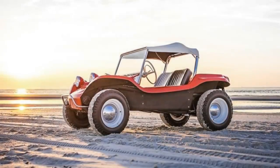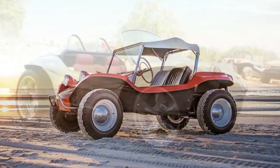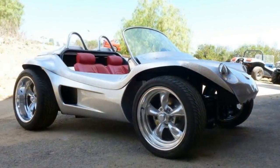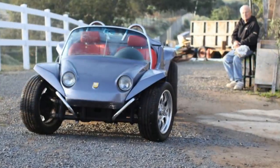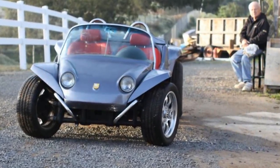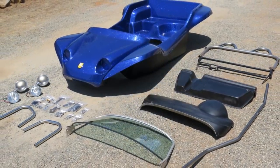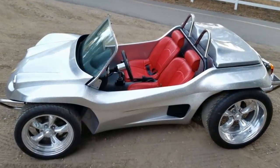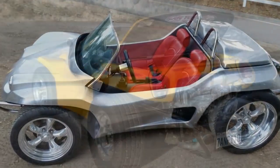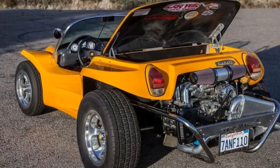Number 6. What started in 1964 with the original Meyers Manx has evolved 54 years later into a street-legal version called the Kickout SS. It first hit the market in 2009 in its current form as a kit. Each one consists of the exterior components, including the windshield, lights, roll bars, and a fiberglass body which comes painted in your choice of color. The chassis can also be purchased from the company, but the drivetrain and other parts must be added separately.